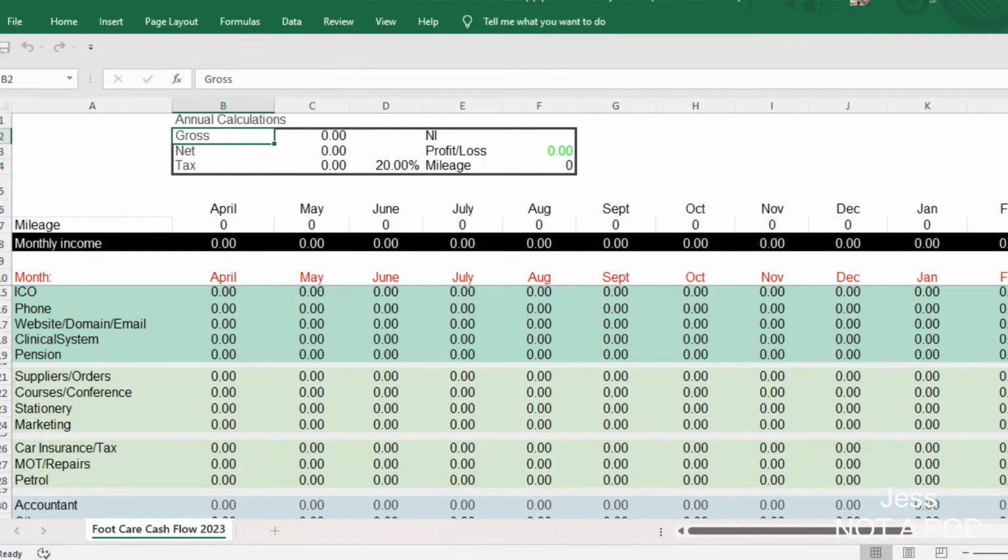Right, so fixed costs. These are things which you pay every month or every year. So even if you weren't working for I don't know how long, these will still be coming out of your bank account to be paid, such as your rent, your insurance, autoclave service, your phone. Now what you want to do is put it into your spreadsheet. So I have a monthly section, from April to April, or you can do from January to December. It's totally up to you.